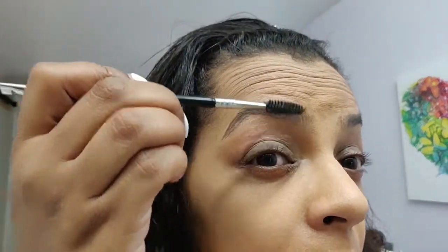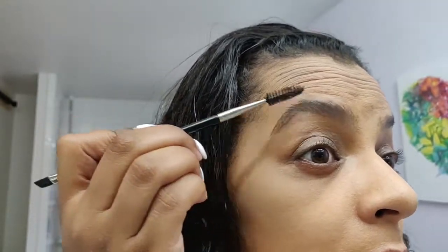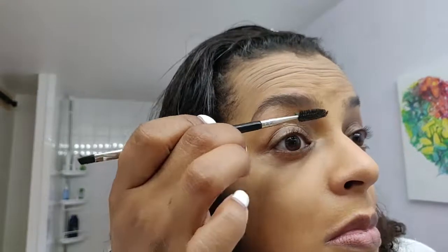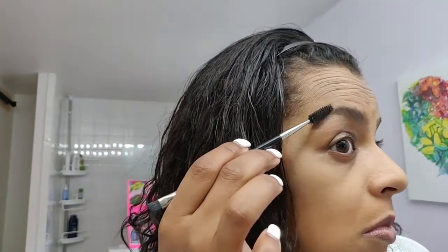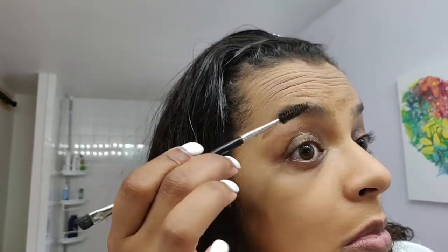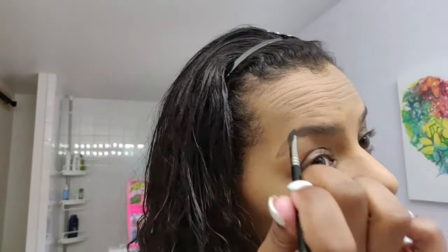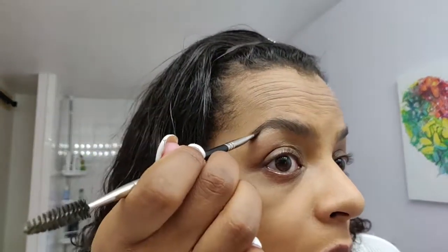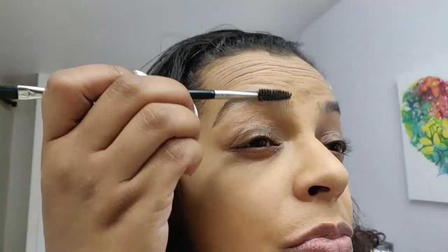You don't have to press really hard with the spoolie. You just want to take a light hand to it and even out the pomade that you have on your eyebrows. You blend it out, you even it out, and it will render the best results when you do it that way. And it's important to start off with as little product as possible, because you don't want to go in and make it completely way too dark.